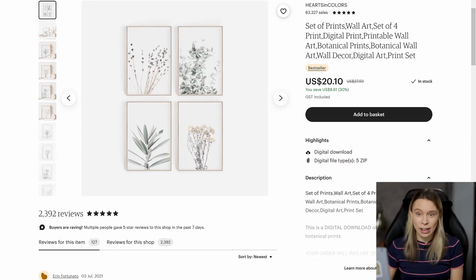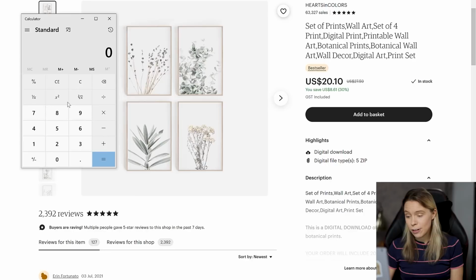This features 4 downloadable paintings, and it's pretty amazing because after running calculations, there is a high chance that this poster set has made over $63,000 on autopilot. The way that I calculated that was I looked at the reviews. This poster set has had 127 reviews, which is roughly 5% of the store's total reviews. Most likely then, this poster set also makes up around 5% of the store's total sales.